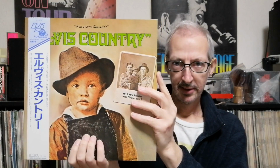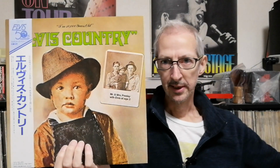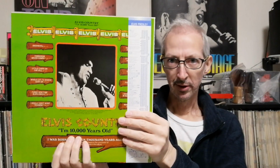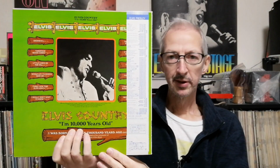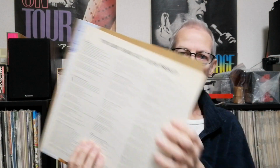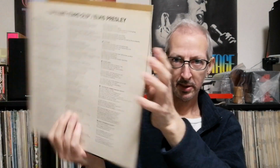And if you want to look out for a rarer version, this is the 1985 issue with the Elvis 50th anniversary obi. This time it's just a single sleeve, not a gatefold. The record and the cover and the insert of this version are actually the 1975 pressing. Only the obi is from 1985. And naturally it came with an insert, English on one side, Japanese on the other.